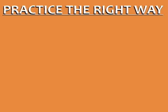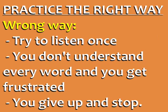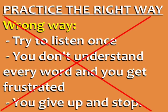Tip number 2 is to practice the right way. What does this mean? Well, there is a right way and a wrong way to practice English listening. The wrong way to do English listening practice is to try to listen once, you don't understand every word and you get frustrated, so you give up and stop practicing after the first try.